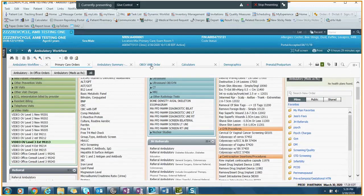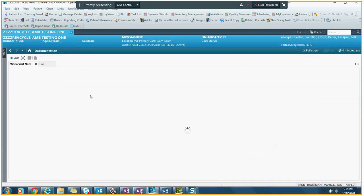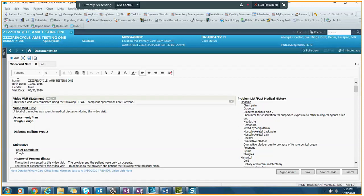Once you're done with that, you'll navigate back to the ambulatory workflow, and we've created a video visit note for this documentation. So you'll go here to where it says More, select Video Visit, and that will create the video visit. Now, it's got sections in the document. The first one here is the video visit statement. So if you've used Convene to complete this video visit, there's no need to change the sentence. It just simply tells you that this was completed using a HIPAA-compliant application, which is Convene.